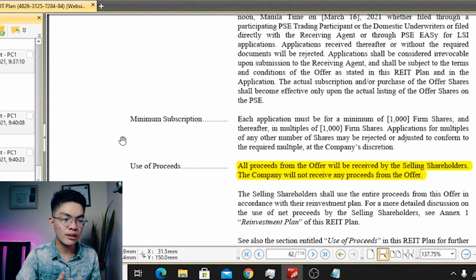Ito yung sinasabi ko sa inyo kanina na yung shares natin hindi siya from new issuance. And ang mangyayari kasi dito, ibebenta ni Double Dragon Properties Corp and then ng mga UWICO yung kanilang shares. And ayun, yung proceeds ng IPO mapupunta sa kanila syempre. Hindi ito mapupunta kay Ddmp Reit. Okay.